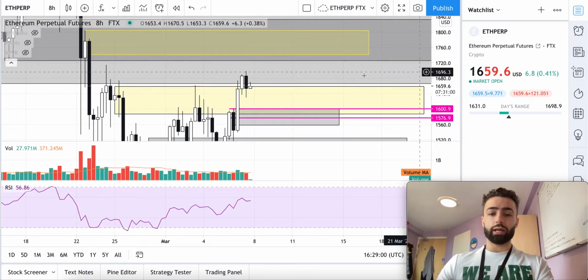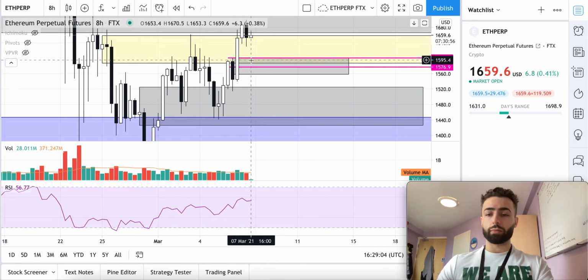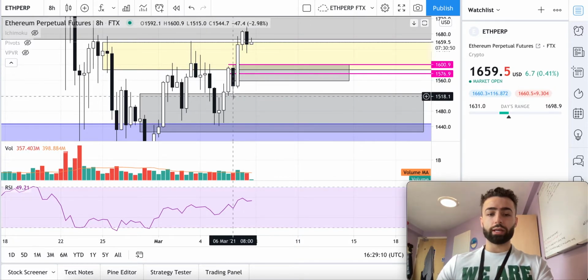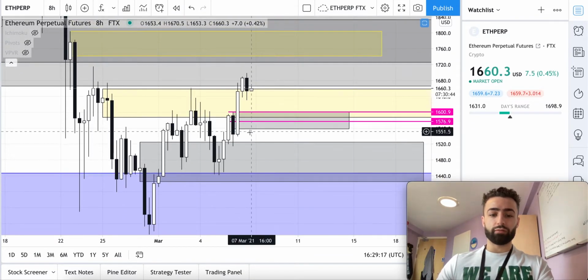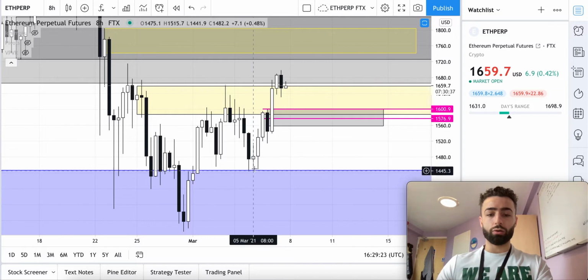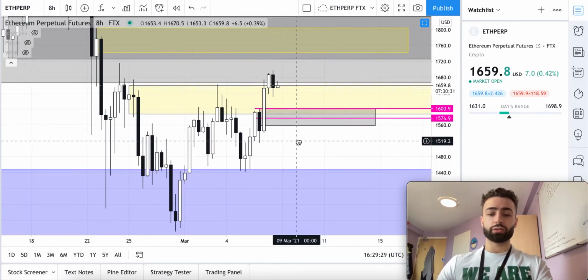Currently, our support level is down here at about, on the 8-hour time frame, and down here at about 1600, and that goes all the way down to about 1515, and that's this black candle right here, because we changed the trend on the 8-hour time frame, very similar to how we did on Bitcoin. So we had our low, high, higher low, higher high. So if we retest this black candle, that'll act as strong support for us.